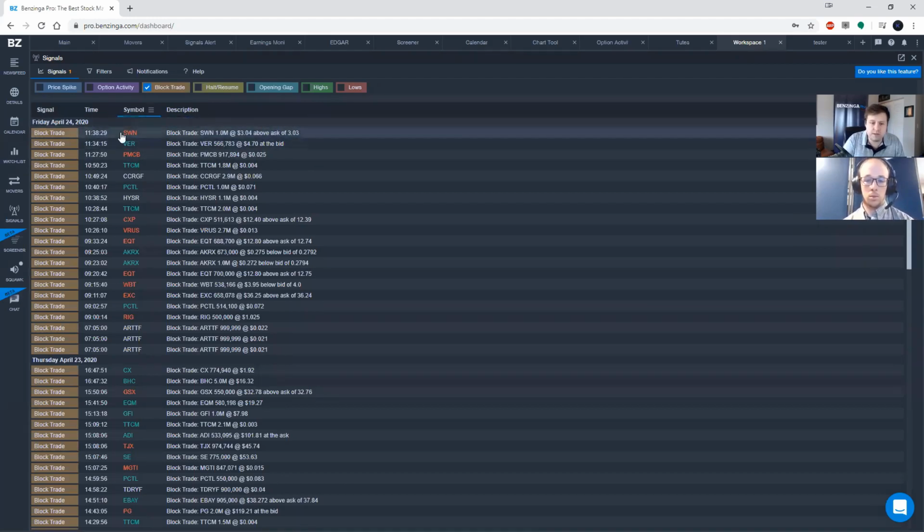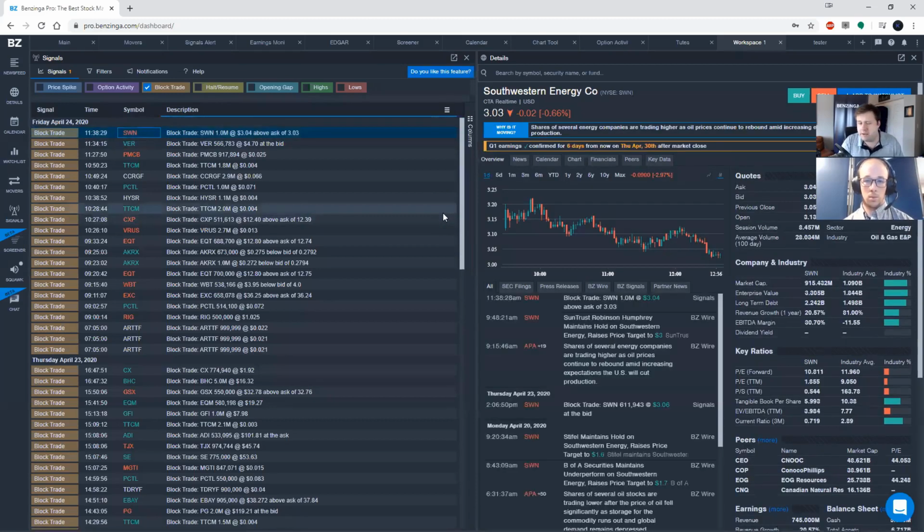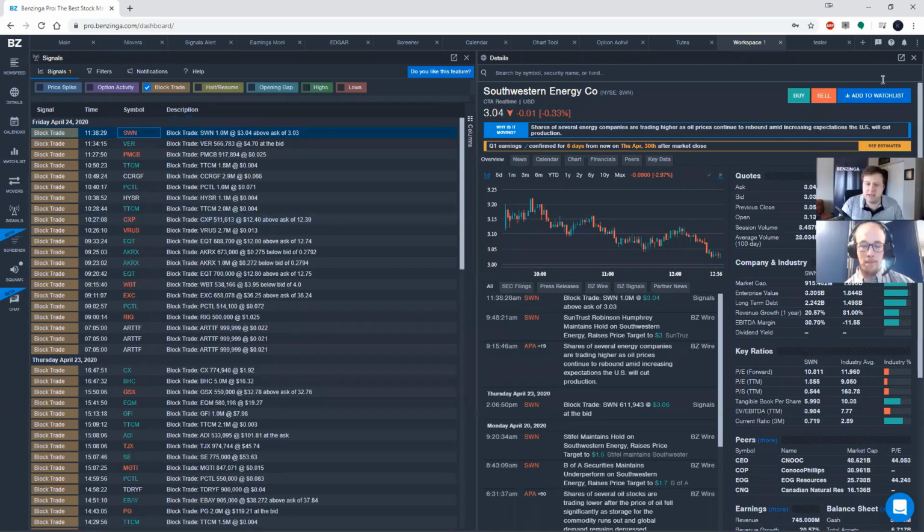Now they're long. So let's actually click on this. Remember, whenever you click on a ticker, no matter what tool you're in, it will go ahead and try to load that into the details tool. If you don't have a details tool, it will open one up for you in that same workspace, providing there's enough space. So right here, we actually clicked on that. Oh, look at that. We've got a "why is it moving" at the top. Let's see what it says.